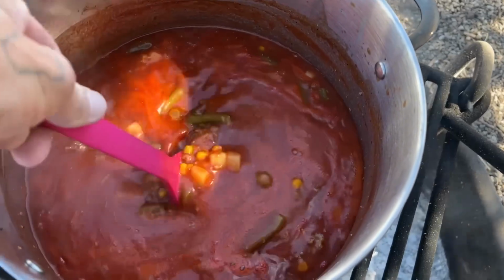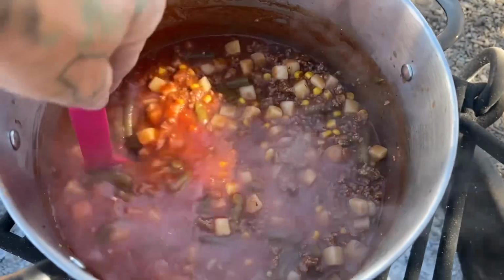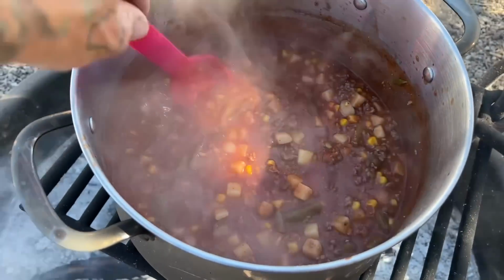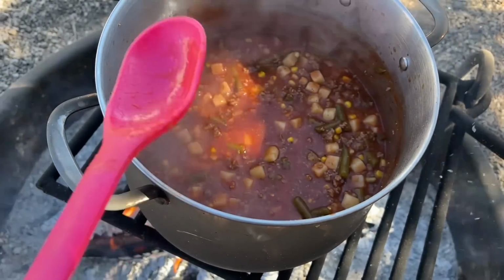On another note, look how yummy this looks. I just kind of threw it together. And then we have some pretzel buns. I don't know if we want to use those to dip this in, or if we want to save those for hamburgers, but that's an option too.